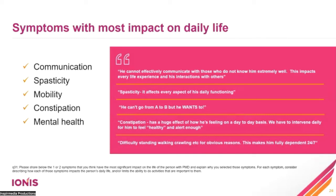And again, in their own words, caregivers highlighted communication, spasticity, mobility, as I mentioned already, constipation and mental health as the symptoms with the most impact on daily life. For example, spasticity, it affects aspects of his daily functioning. He can't go from A to B, but he wants to. Difficulty standing, walking and crawling for obvious reasons, but that makes him fully dependent 24/7.